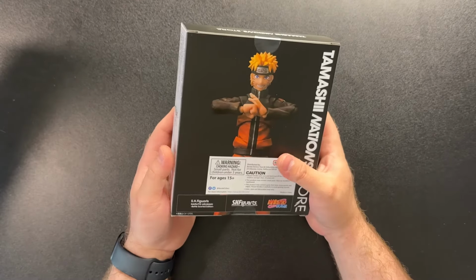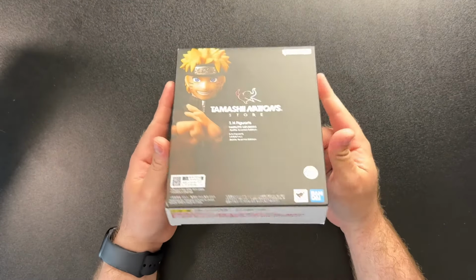The difference with this guy is it's literally the same exact Naruto figure, but he looks dirtier and scuffed up, and he comes with a bigger Rasengan piece. So somehow that justified this thing to be $50 versus the $35 for the standard version.